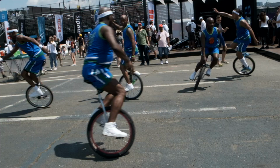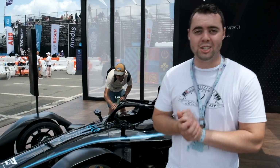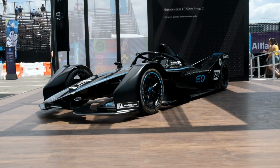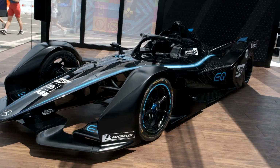We're in the E-Village right now where all of the major manufacturers are showing off their latest and greatest new electric vehicles. I'm super excited to see Mercedes compete in next year's season. Porsche is joining as well, but it's cool to see because obviously the future of the automotive industry is transitioning to electric and hybrid vehicles.